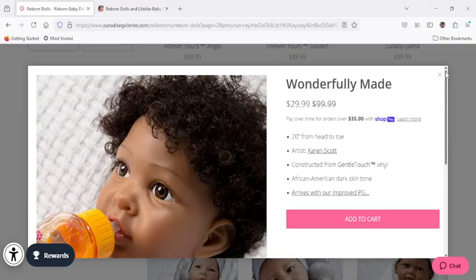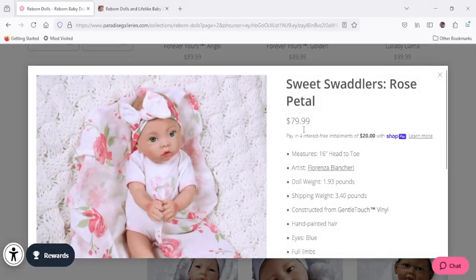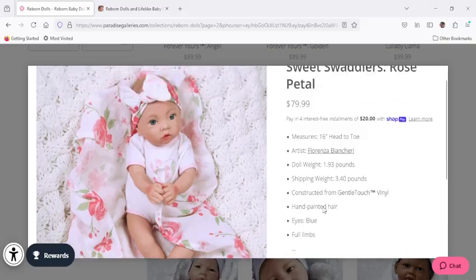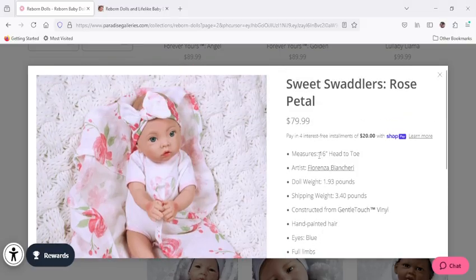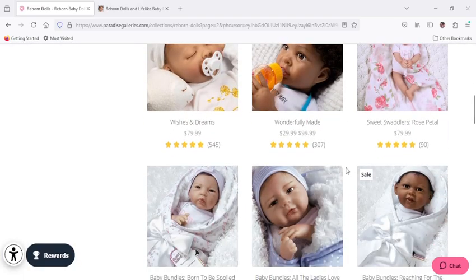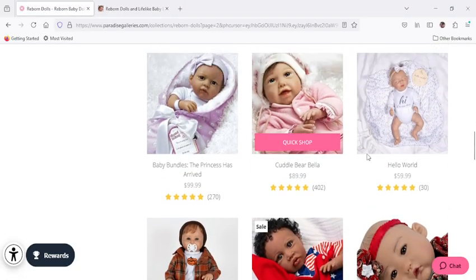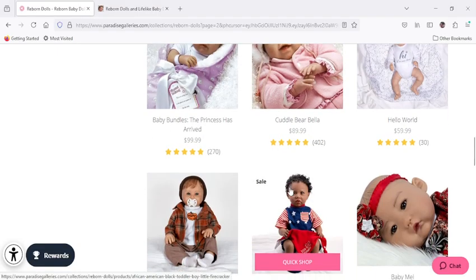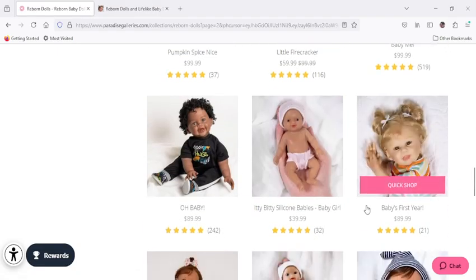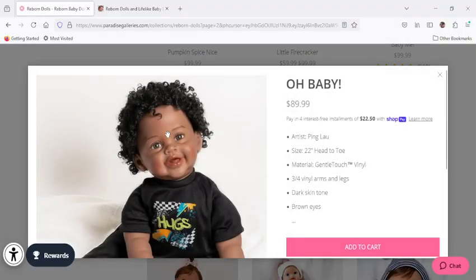and whatnot. You can see who the artist is. Over here you can see full limbs, blue eyes, 16 inches head to toe. That one's actually really, really cute. I like that one a lot. But they're adorable. How cute is this one here? The Down syndrome one is super cute. I like that one. This one is super cute to me too. I love the little curls, and it's by Ping Lau.